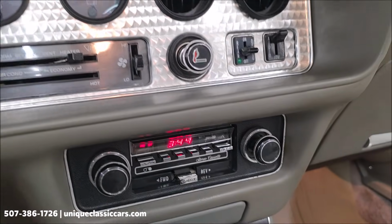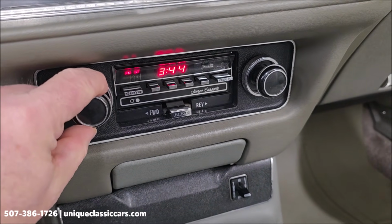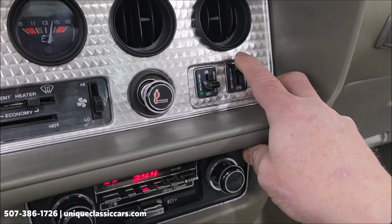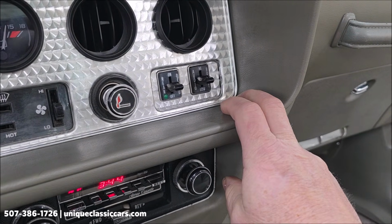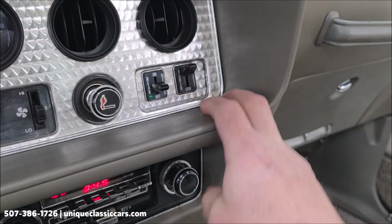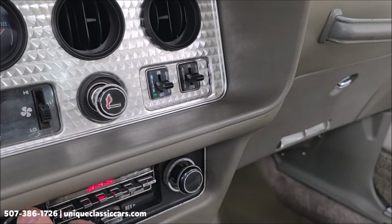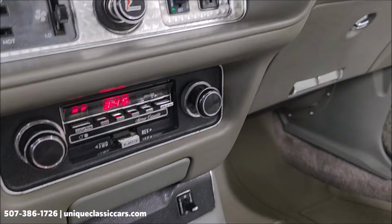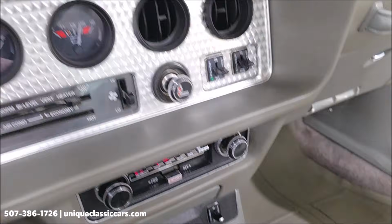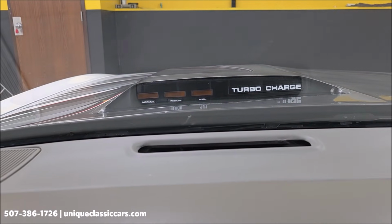All right, so we have AM/FM cassette. And up here we actually have a radar audio boost switch. Turn it down to low. And that is working. That's kind of cool. Another switch right down here. This is for turbo lights. Now, what are turbo lights? How about the turbo indicator lights right there? Right now they're off.